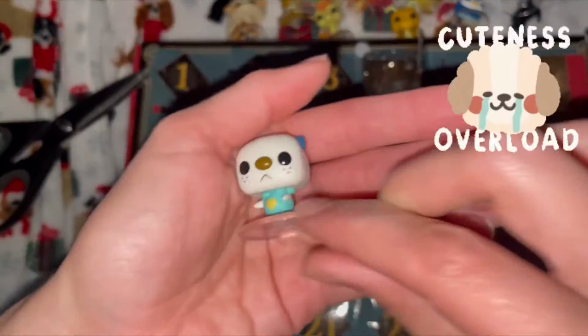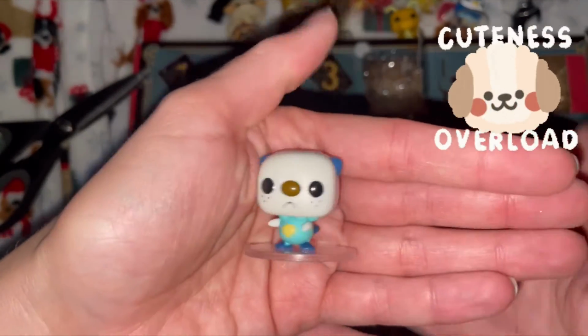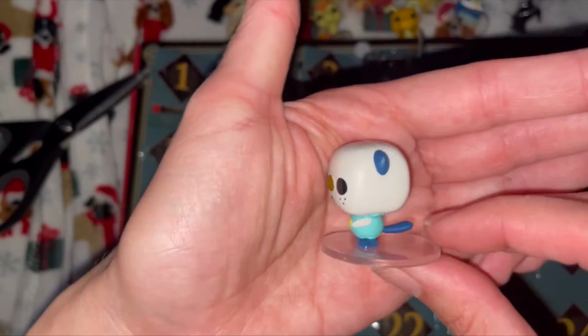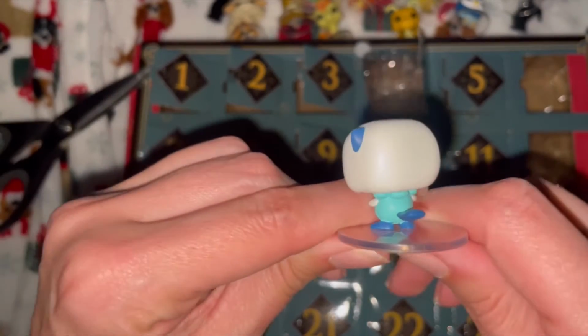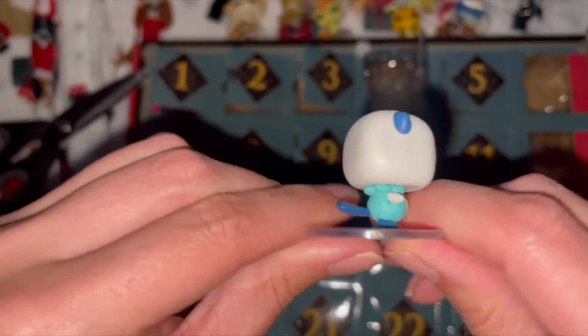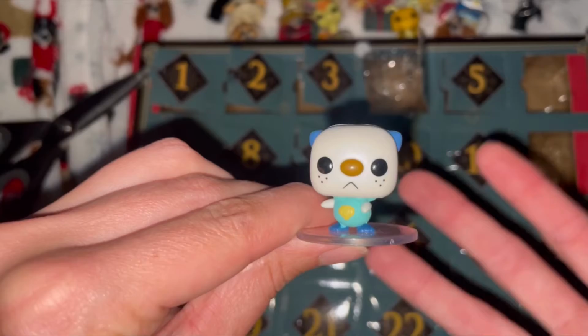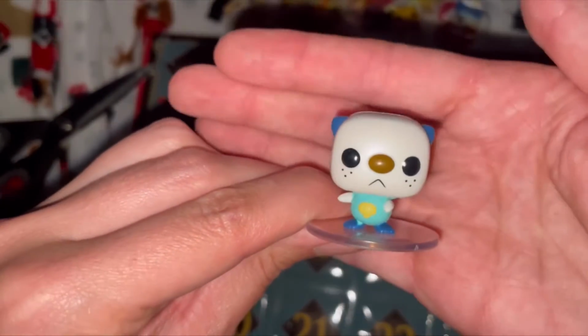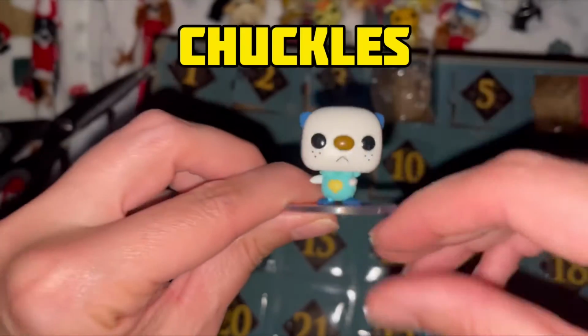Oh my goodness, I don't know this guy's name, but I know I saw him before because he reminds me of Mr. Mime in a way, but I believe he's supposed to be an otter. I love the colors that they chose for him. It looks so somber and sad. Of course he'd be in blue because he's just feeling so depressed. So let's call him Chuckles.